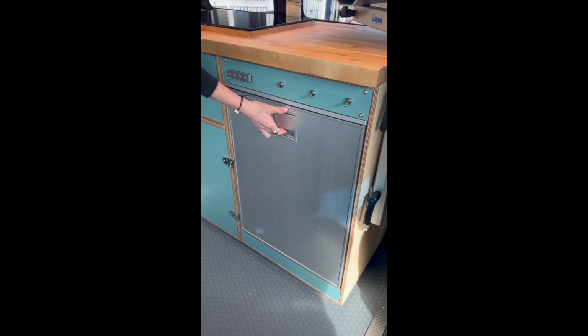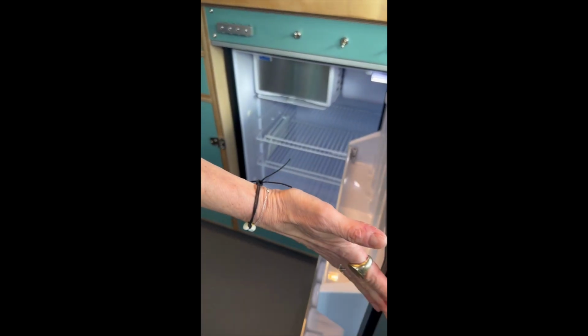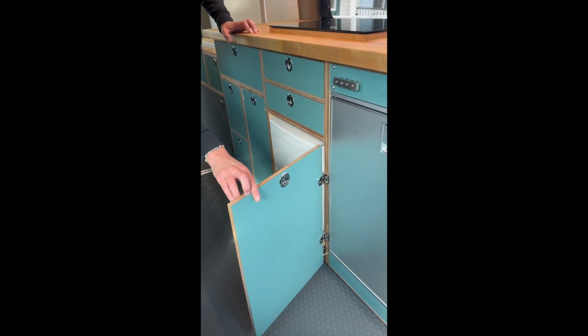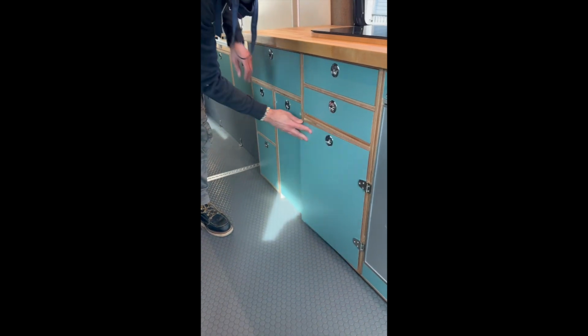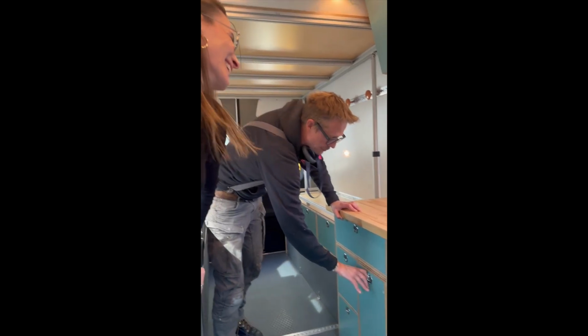Yeah, so it's an Isotherm. It's kind of a fridge that you find on yachts. Usually it's filled with champagne, but not this one. Okay, what are you opening up? Yeah, so now we have a composting toilet. Oh my God! Wow. You were supposed to say the toilet. It's more fun. The toilets, of course. So these are fun.